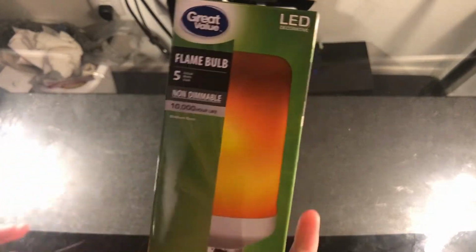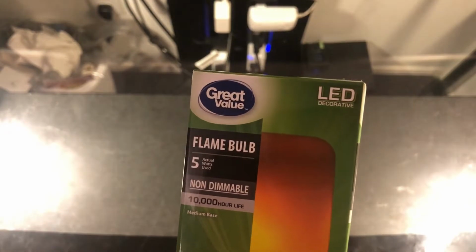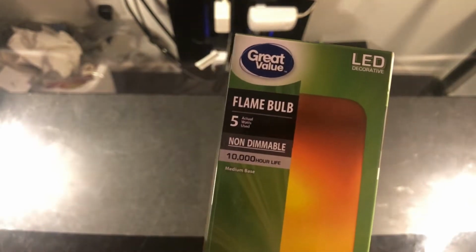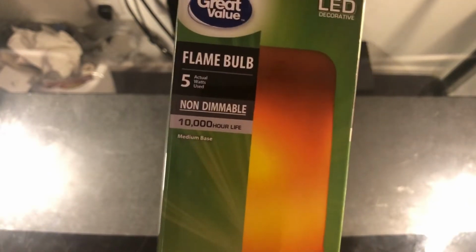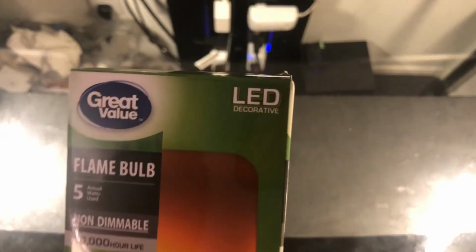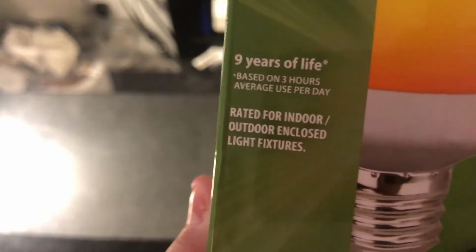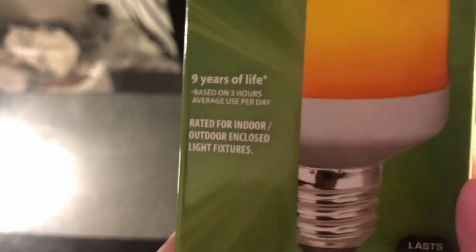It's pretty basic. Flame bulb, 5 watts, non-dimmable, 10,000 hour life, and medium base. LED decorative. Lasts 9 years. I'm sure that's at 3 hours a day. Yep. Rated for indoor and outdoor enclosed light fixtures.